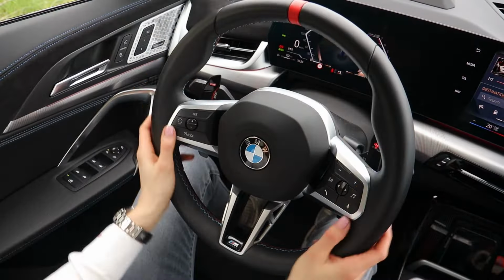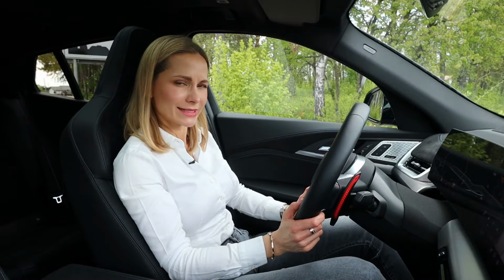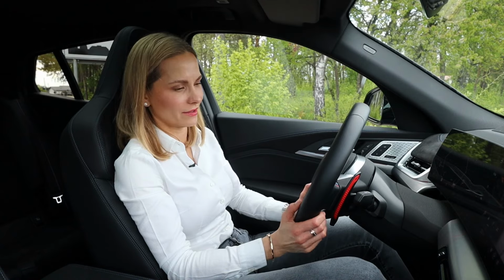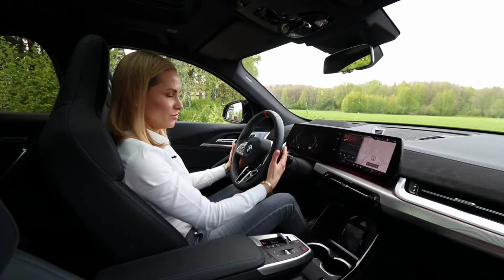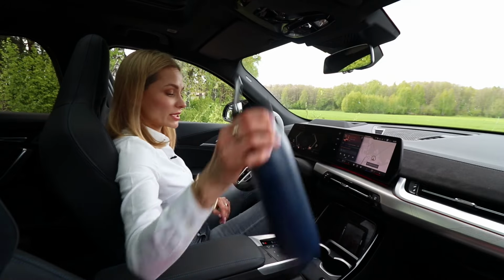Anyway, I like the steering wheel, long paddle shifters, a bit plastic, fantastic. Is that the best you could do, BMW? Come on. I mean, you could put in aluminium paddle shifters. Anyway, moving on, there's plenty of storage and practicality.